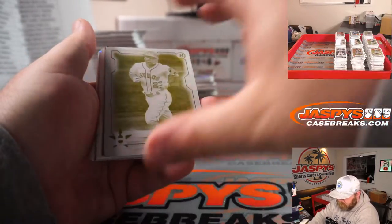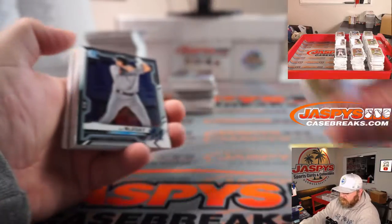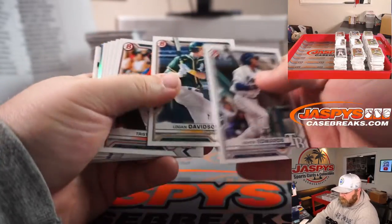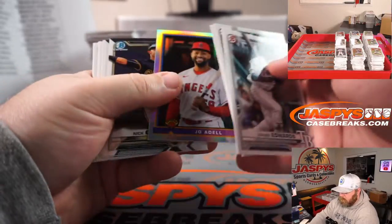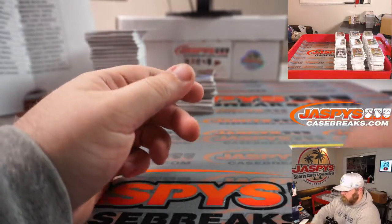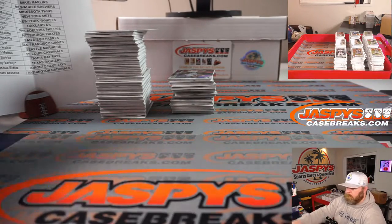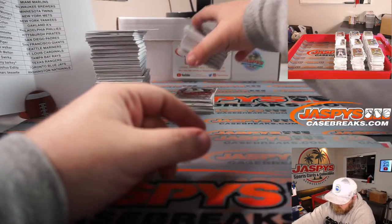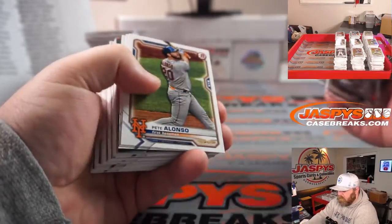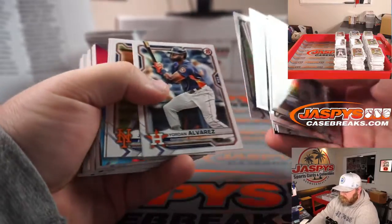We have a printing plate. Is that Altuve? Yeah, Jose Altuve for the Astros, and Peter Ano. Hyun Il Choi Atomic for the Dodgers, Nick Piper. Wander for the Rays. He should get called up this year, maybe, right? Oh, it's right there. I think so.